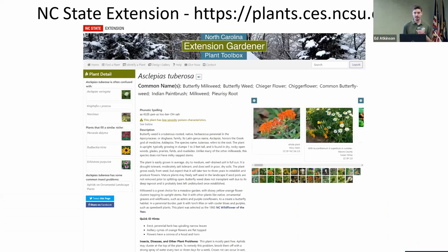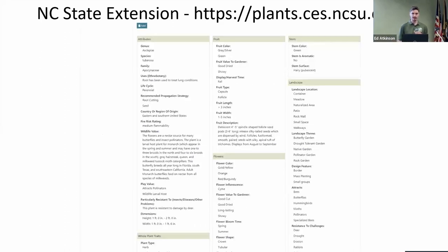Another one is the NC State Extension. It's pretty similar to Missouri Botanical Garden. It has a lot of information about the plant, maybe why it's named that, and then tons of information about where it occurs and what it would like in a garden situation and things like that. So that's just a really helpful resource.